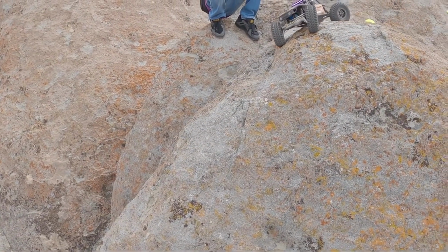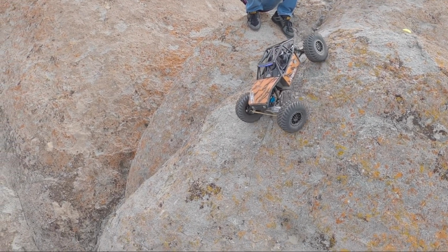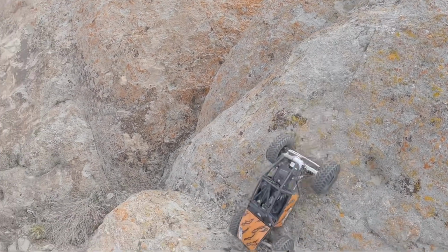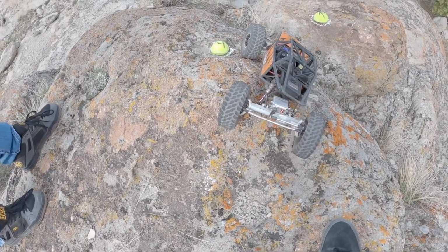As the car starts to come down here, pay attention. All 4 tires start sliding down this rock. And if I didn't give it enough throttle, it was just going to front flip over. So I gassed it out just a little bit. Gate number 4 is tricky. It's a very steep drop.